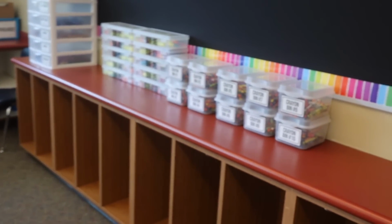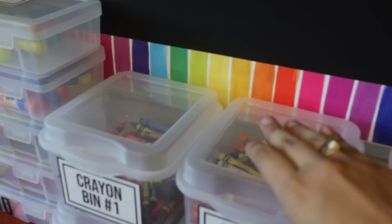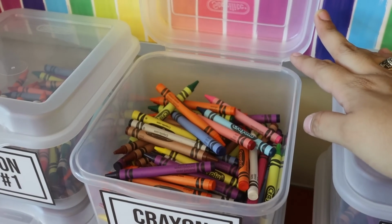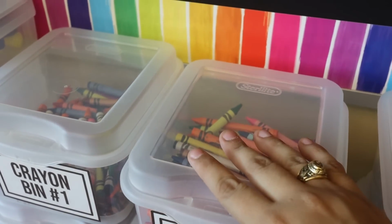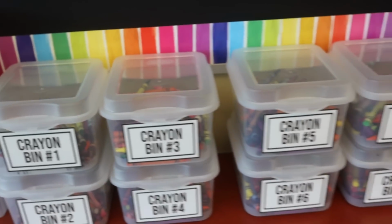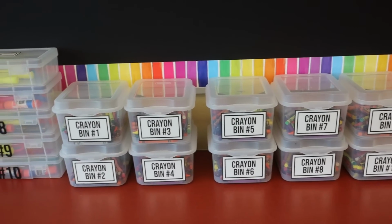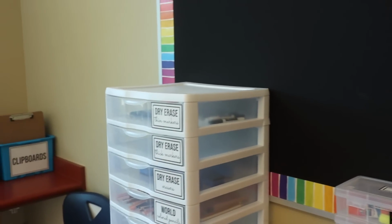Here I put all of the crayons in the bin, so they're all good to go. Each of them has probably, I would say, eight blues, eight browns, eight blacks, so stuff like that. So I won't have to replenish them till probably December, January. Bins are all ready to go.